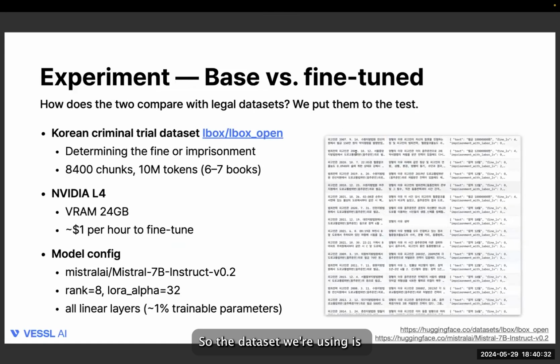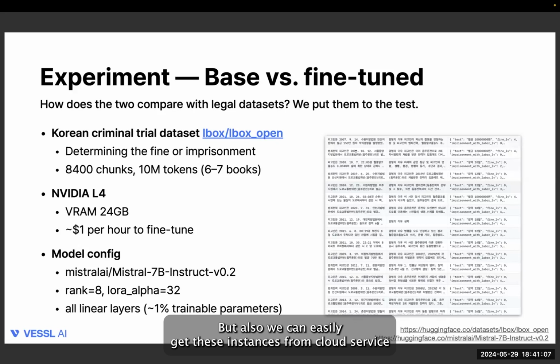The data set we're using is an open data set from LBox. It has 10 million tokens, approximately 6 to 7 books. The data looks like this. And we're using an L4 GPU. It's not a high-end GPU like A100 or H100. The reason we chose L4 is that it has enough memory, 24 gigabytes of GPU memory, and we can also easily get these instances from cloud services like Google Cloud. So we chose the L4 GPU for this particular experiment.